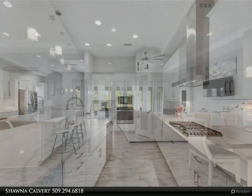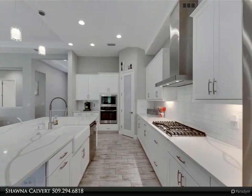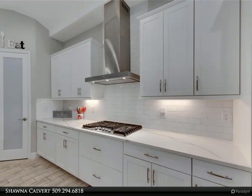5608 Madrigal Way offers the perfect mix of location, space, and community amenities. Don't miss your chance to enjoy the best of Florida living in Waterset. Come see it for yourself today.